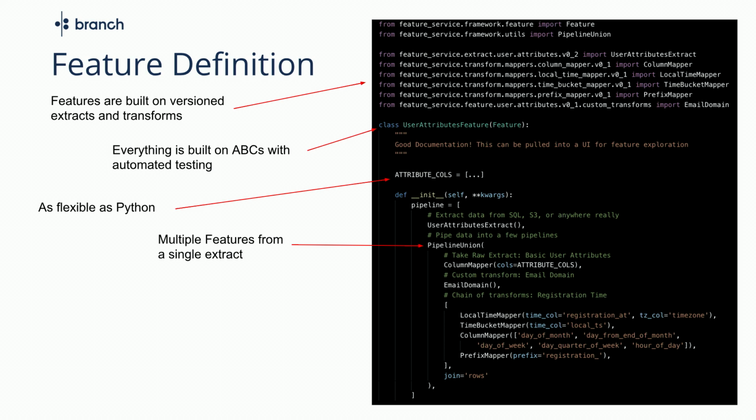So here, basically, you can see user attributes extract is an extract that goes and probably runs a query against your users table and pulls a bunch of columns. So there are some features. This all gets fed into a pipeline. You can see column mapper, probably that one just takes the user attributes, selects a set of them, and then returns that as a feature. And you can think of this kind of like the feature groups that Jim mentioned. We call them feature families.